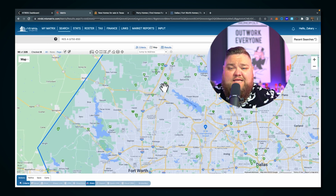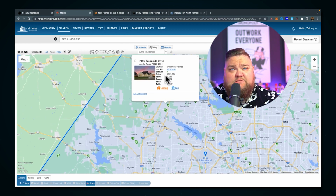Doesn't say. Okay, let's actually finish up. Normally we finish up somewhere over here in Fort Worth. Actually, I want to finish up up here, North Lake sort of area, because we don't usually look up here. But let's take a look.